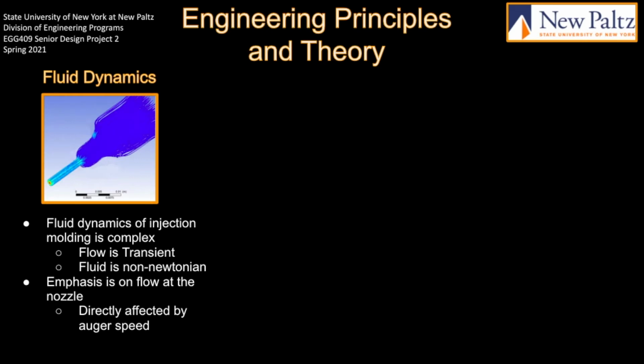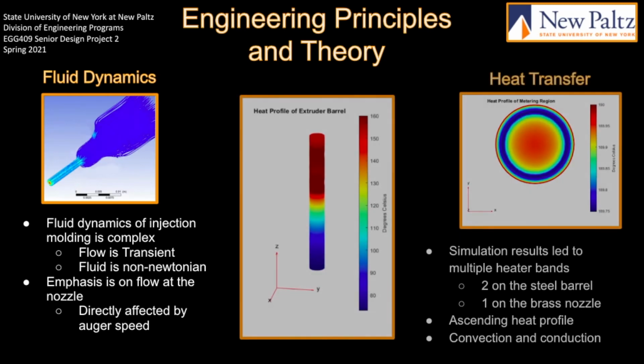CFD was used to predict an estimated flow rate to be produced by the motor in order to maintain a consistent filament. In regard to heat transfer, MATLAB simulations concluded that 3 heater bands are sufficient to transition the PLA in this system. 2 bands are located on the steel barrel, while 1 is on the brass nozzle, to create an ascending heat profile typically used in injection molding. Through convection and conduction, the polymer is heated to a viscous state upon reaching the nozzle exit.